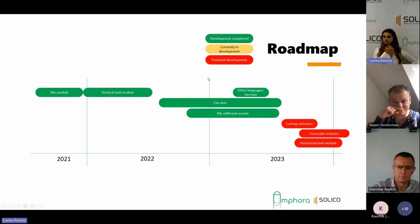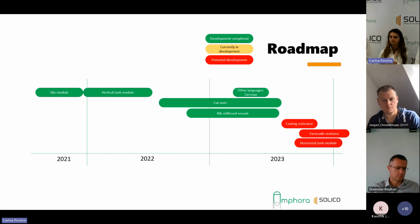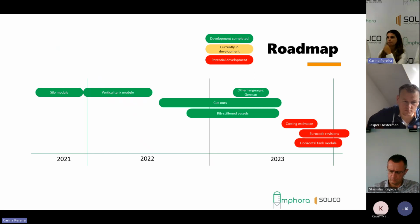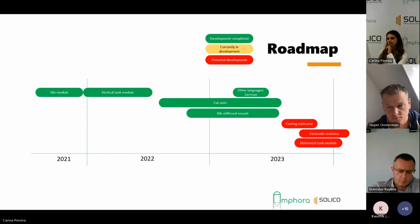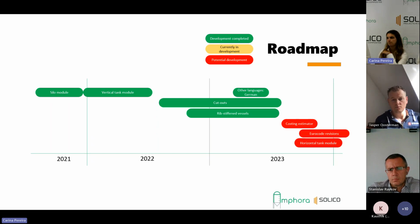Just to sum up, in green, you see the modules that we have developed. So we have got the silo module, the vertical tank modules, cutouts are working, rib stiffened vessels are working, German has been deployed. So we made a huge amount of progress. We sense, based on some requests coming in, that we would potentially include a costing estimator, a weight estimator. We are considering developing a horizontal tank module and revisions to Eurocodes.